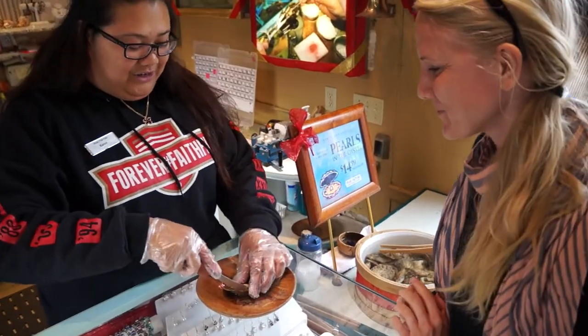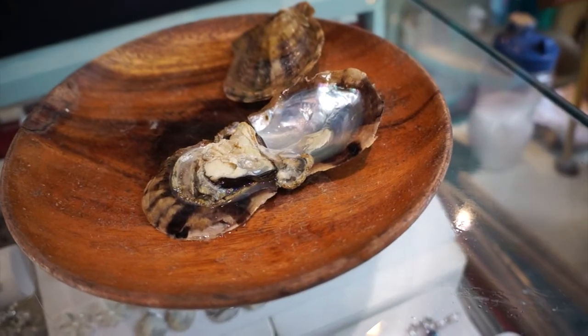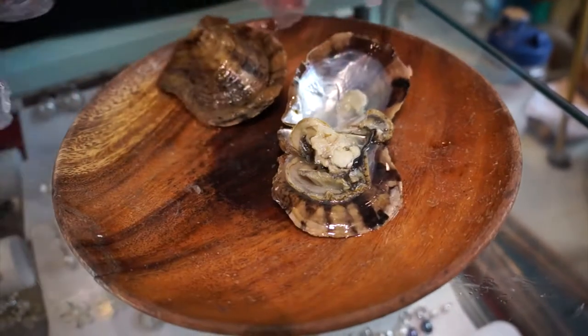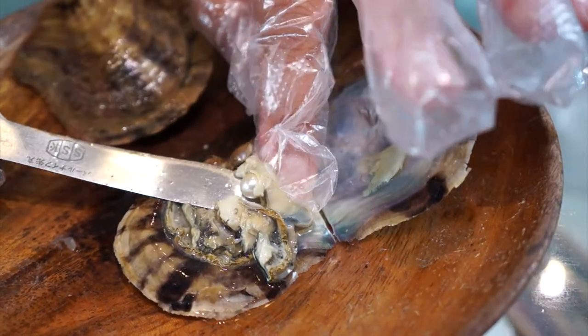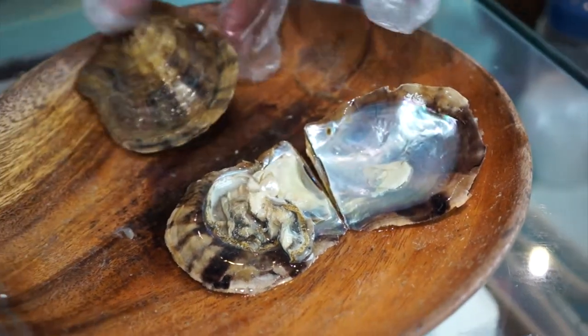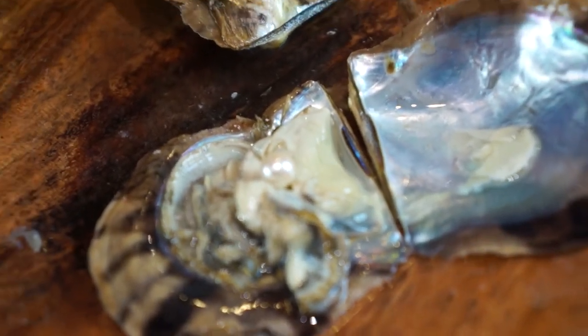Okay, let's go with this one first. Be white, be white. So majority of the time, it's always white, but you'll never know, right? Okay. Ready, ready, ready. Let's see what's in it. Woo! Look at that. It's perfect. Very nice. That's what I wanted. That's exactly what I wanted.